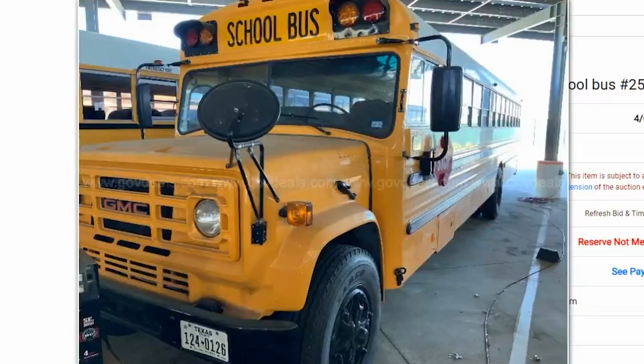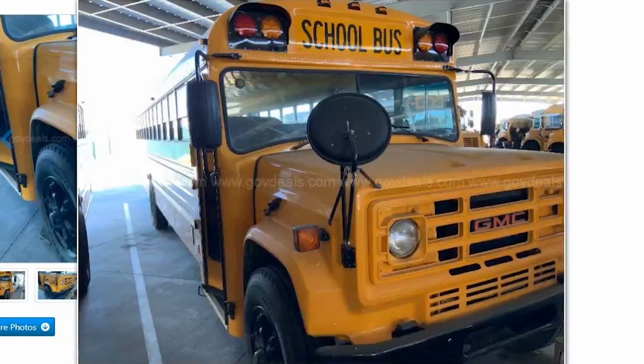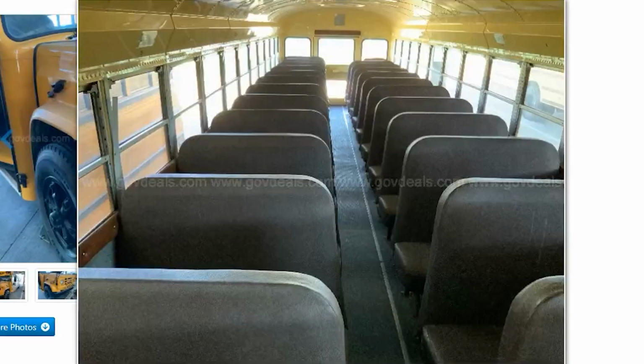We'll look through the pictures real quick just to see any differences. Taking a look at the front, again, LED warning lights, clearance lights, and stop sign. The hood looks to be in fairly good condition. Also notice back here we have Crown and Carpenter. Here we are taking a look at the passenger side and the driver's area, which appears to have a different seat. Here's the interior. Again, the seats look to be in really good condition, but this bus does not have air conditioning.